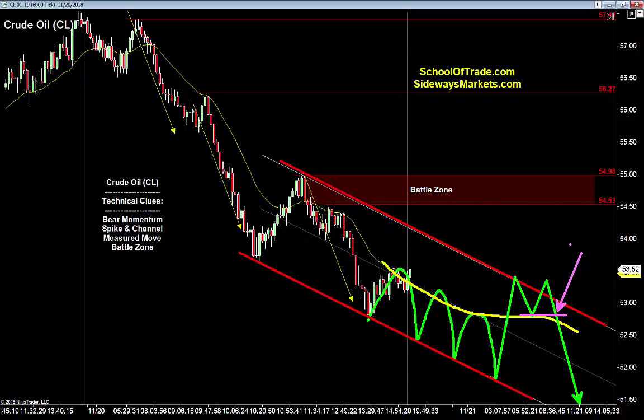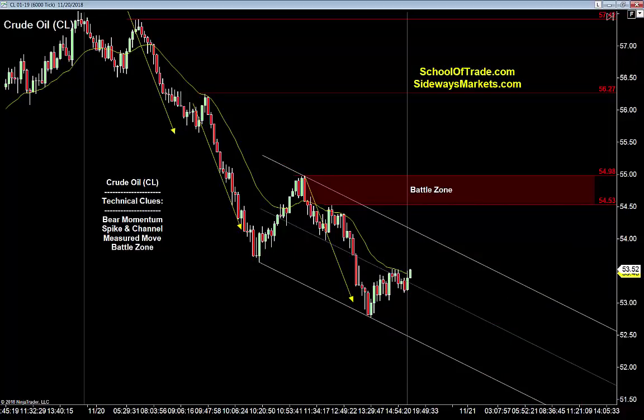So now we know what to do if price goes up, price goes down, or price goes sideways. How would we reverse? What would a reversal look like?